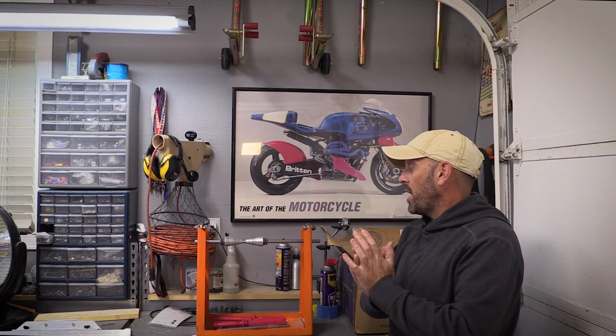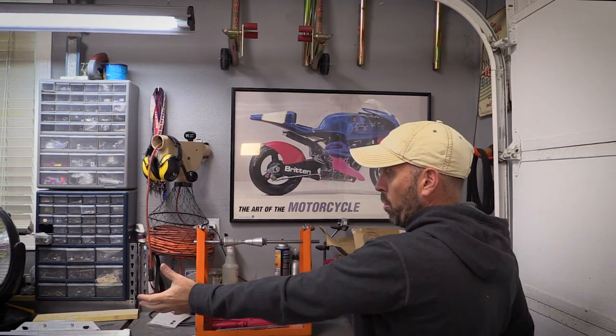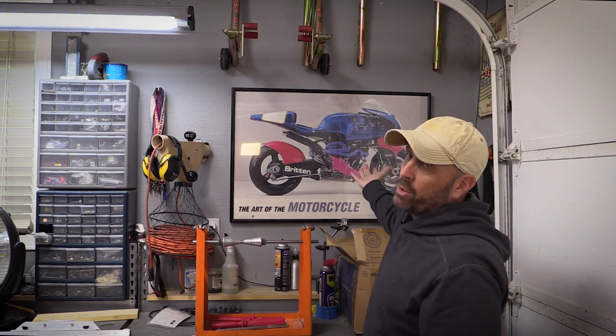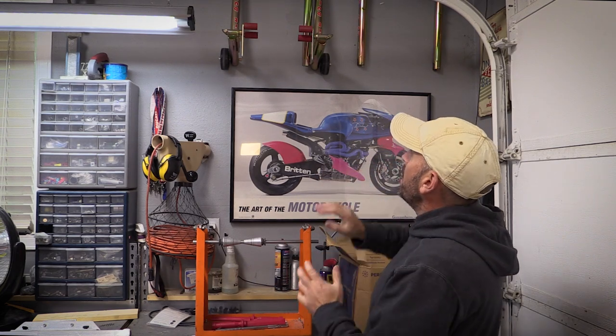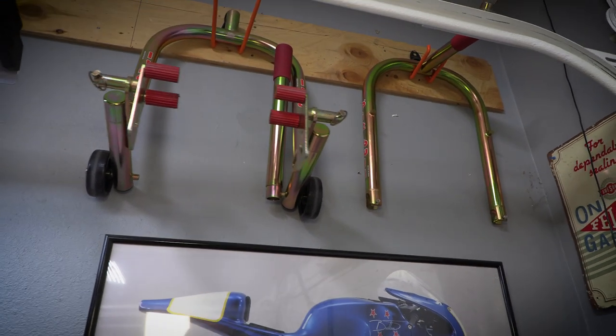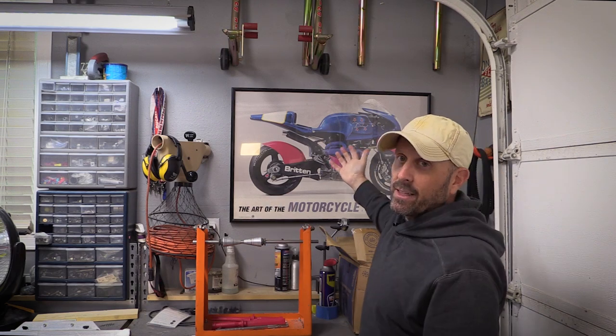And then just to the other side of the single car bay is a wall of shelving, workbenches, the balancing stand, a very awesome poster to one of the greatest motorcycles ever. And then pit bull stands, I'm always trying to hang them up on the wall. They're big, they're heavy, they're awesome, but they take up a lot of space. So I'm always trying to get things up onto the wall to clear as much floor space as possible.